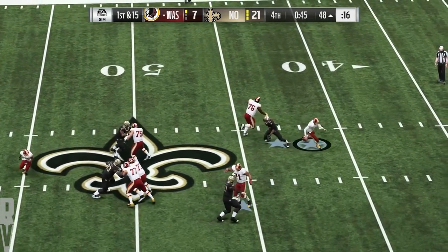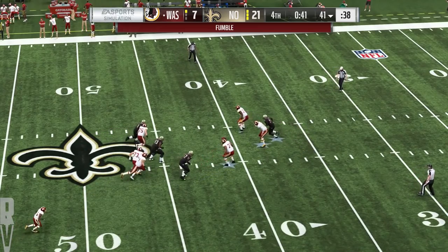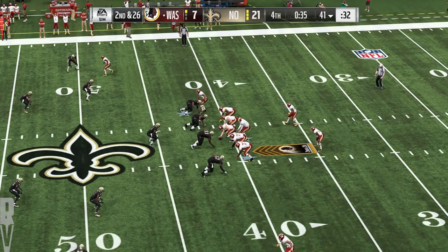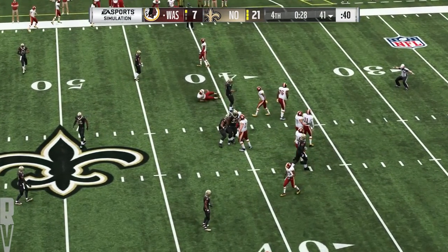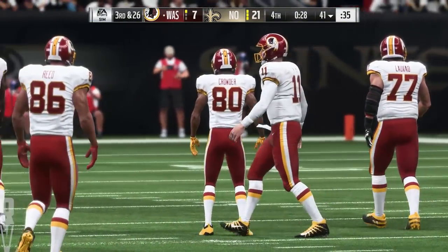Out of the gun, Smith. And now the ball's loose. Smith loses it. Smith trying to get him to the line quickly with the clock rolling. And he spikes it with just a shade under a half a minute left. 29 seconds on the clock.